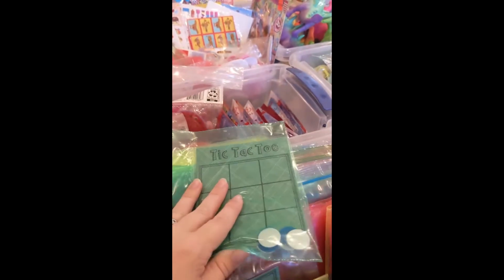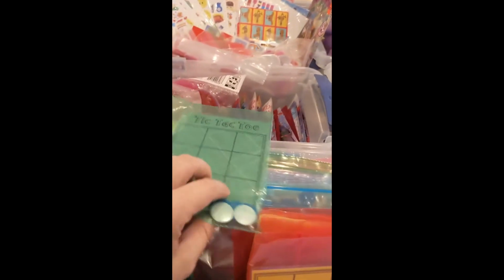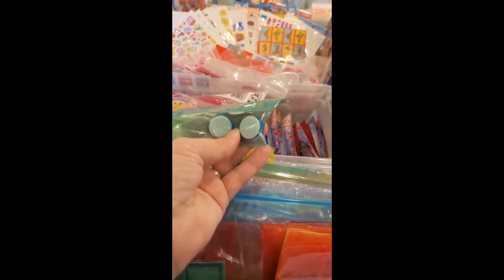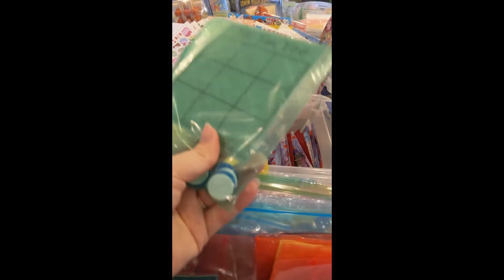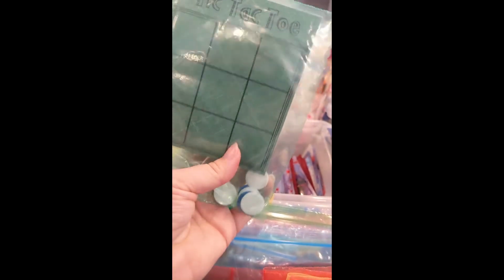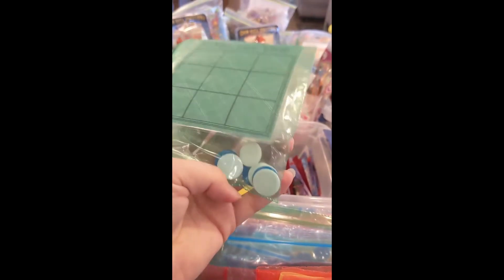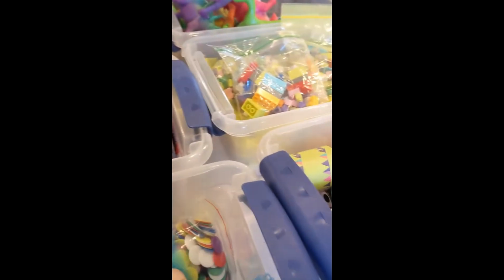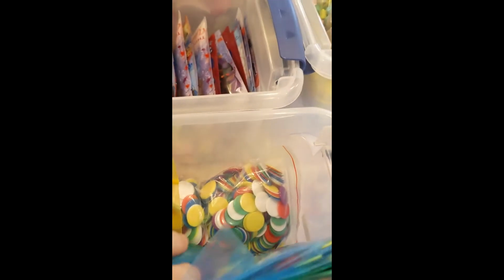So hopefully these last pretty well for the kids. We laminated them, and then I got these little chips that I think online are for math class, to help you count. I got a huge pack of those on Amazon. I have plenty left for more, and I just added some colors.